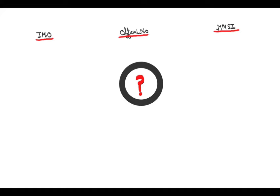This is Captain Sherry, and today we are going to discuss the difference between IMO official number and MMSI. In a recent oral, a candidate was asked about the IMO official number and MMSI, and was not able to give a proper answer. So today we are going to look into them: what is the difference, what exactly it is, and what are the basic fundamentals of these terms.